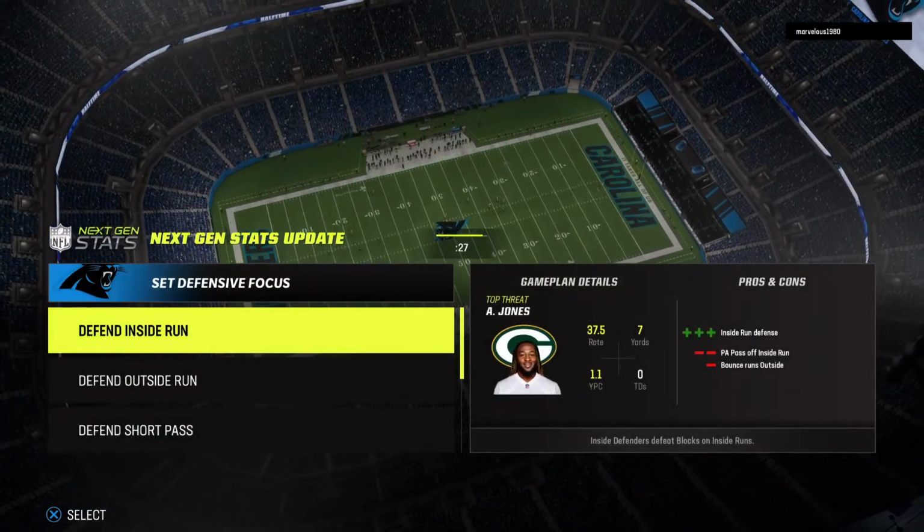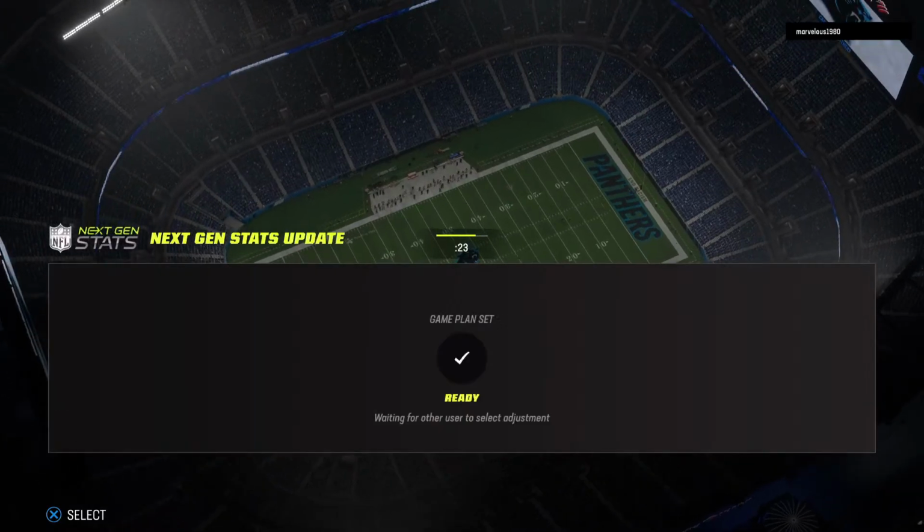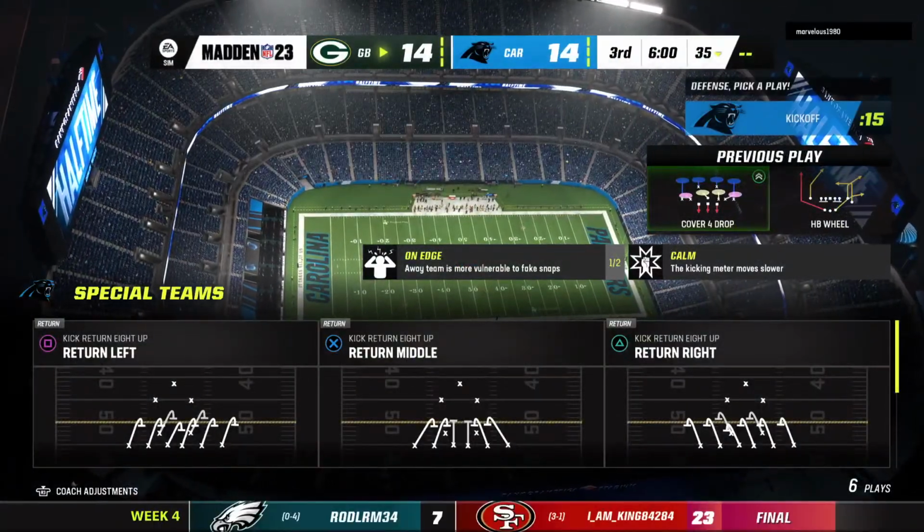As we'll send you down the coast now to Orlando, that's where we find Jonathan Coachman, ready with our EA Sports Halftime Report. Coach, welcome back.